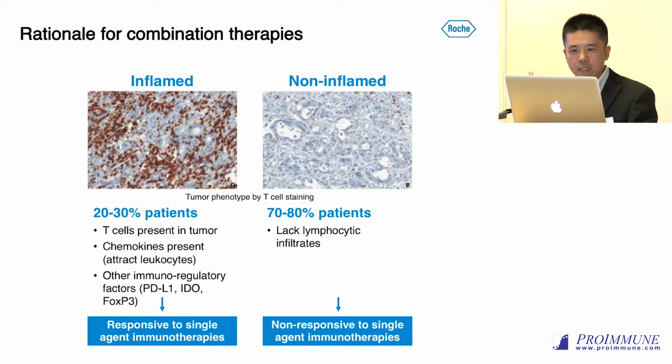What we also learned in the clinic is that there are two defined types of tumors that can be diagnosed.